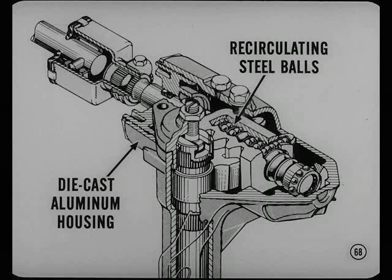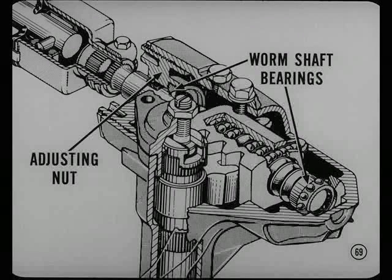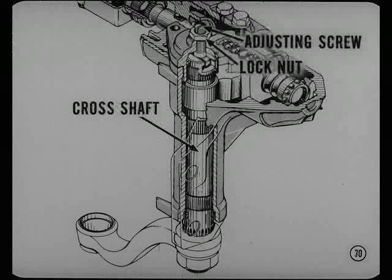There sure is, Ken. Plymouth, Valiant, Dodge, and Lancer models use a new low-effort manual steering gear featuring recirculating steel balls. This unit has a new die-cast aluminum housing. As far as adjustments are concerned, service specifications and procedures have been changed. For example, the worm shaft bearings are adjusted by a large threaded adjusting nut similar to that used on last year's Valiant and Lancer models. The cross shaft is adjusted by the adjusting screw and lock nut method that you're familiar with.